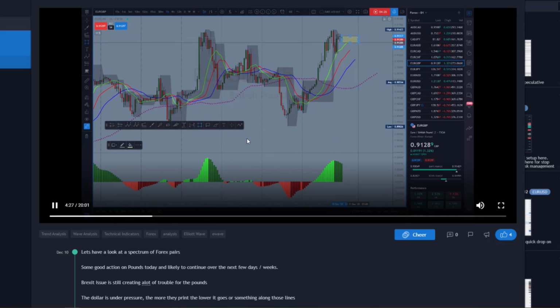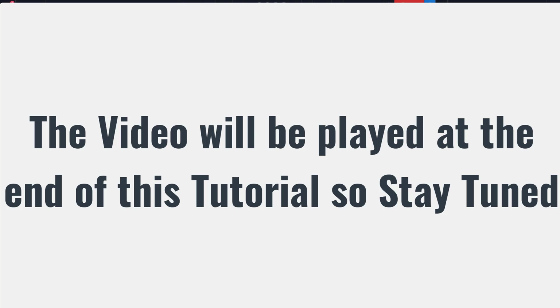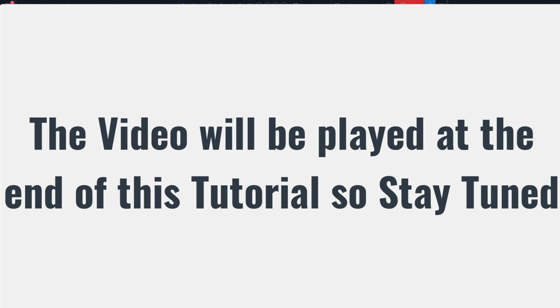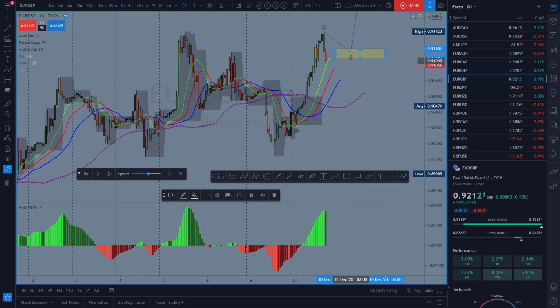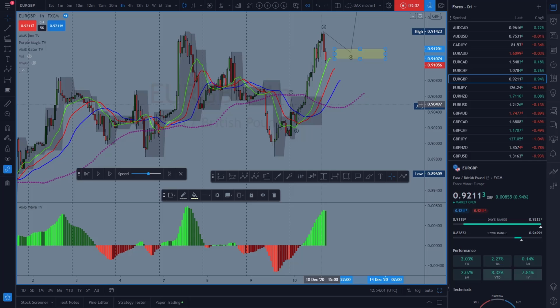In that, I predicted what would happen tomorrow. At that time yesterday I was talking about this, and I drew a box here, and I said that around 7 o'clock tomorrow, if condition number 1 is met, you will see a very strong day. So yesterday for euro pound was a strong day because of what's happening on the pound. If you look at the charts, the pound is dropping. So the euro pound created this very strong wave.